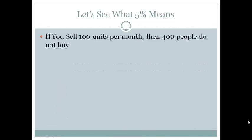Alright, so given those assumptions, let's see what an additional 5% would mean, and we need to make sure that we clearly understand how we're calculating this. That means, with the assumptions that we looked at, if we sell 100 units per month and we have a 20% close ratio, then 400 people do not buy on a monthly basis in your dealership. So instead of taking an additional 5% of the 100 that we sold, let's go after 5% of the 400 people that walked away and say that we're going to get 20 more sales per month.